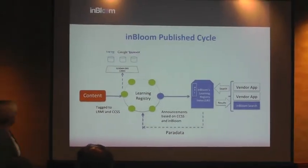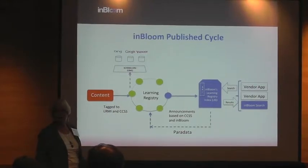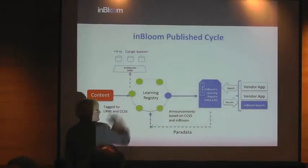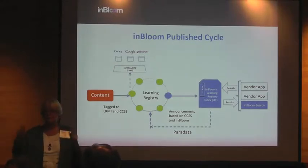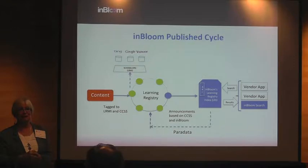OER, commercial, doesn't make any difference. Tag your content to the LRMI and to the Common Core State Standards. Publish that content into the Learning Registry. That's what we're asking you to do. Everybody in this room that's been talking is really asking you to do that. Publish that metadata into the Learning Registry.